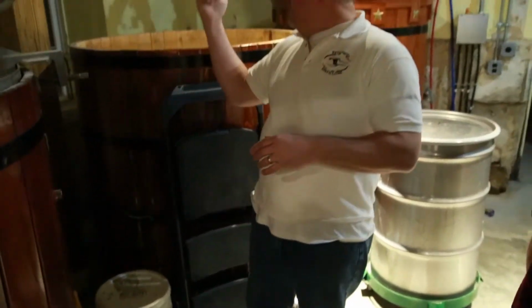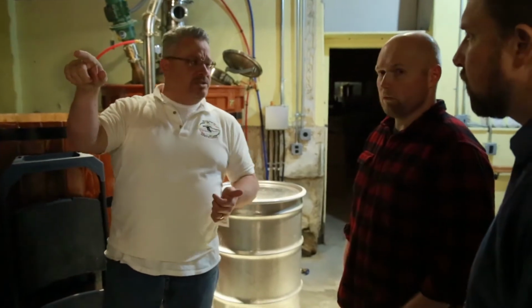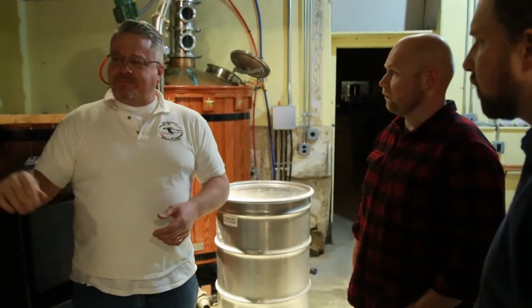It's a false bottom. We pump out from below the false bottom. Corn solids stay in the tub. The liquid goes into the fermenters. We have 4 of them. We typically use 3. The last one's just filled with water to keep the wood wet.